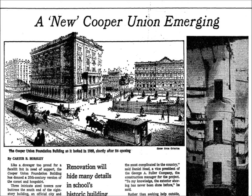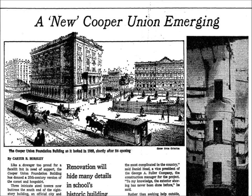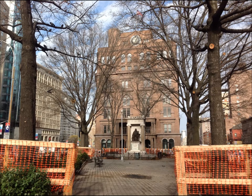An article by James Golden said about the then 119-year-old building that it had undergone medical surgery to implement a 20th century interior into its 19th century shell. The Foundation Building's renovation made the headlines. It was designed by the head of Cooper Union's own architecture division, Professor John Hedgeduck. The renovation aimed to leave the exterior looking original, but to redesign the interior. All structural framing was covered in fireproof material.